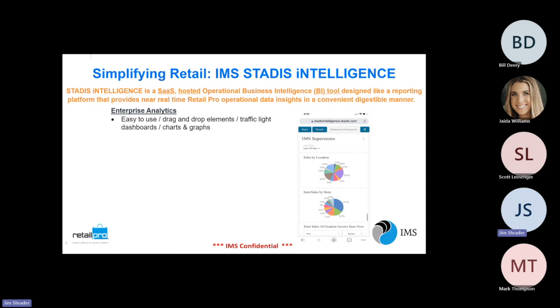it's very, very easy to use, very drag and drop. You'll see some traffic light dashboards where on any column you can put a red light, yellow light, or green light, and you can specify what's good, what's maybe not so good, and what's bad. We've got a lot of people that say our frustration is we get that 800, 900 page report, and I've got to look for the proverbial needle in the haystack. So we're going to make that very simple to do.